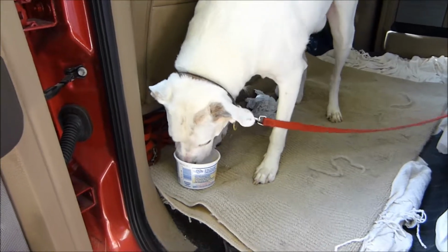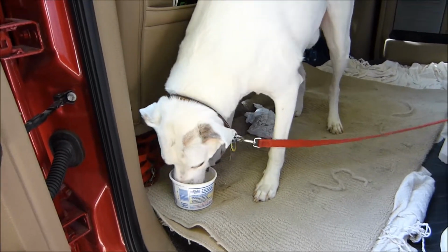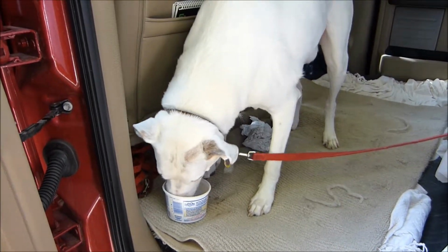I don't think of this as my truck. This is Buster's doghouse.